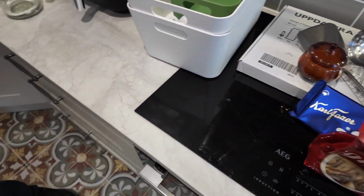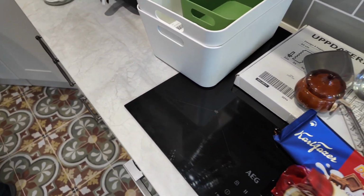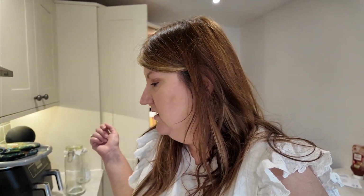So is that it? God, is that all we bought? 80 quid. Things are really beyond a joke with how much they cost, aren't they? Anyway, we've got some things to sort out that drawer because it was driving me mad. Still haven't sorted out the pantry yet. I'm not allowed to. But I've got loads of baskets for that anyway. And yeah, we've had a venture to Warrington.